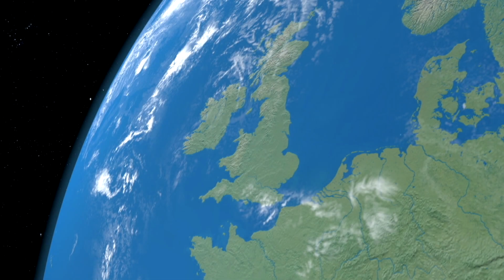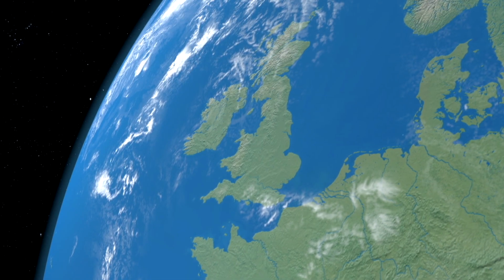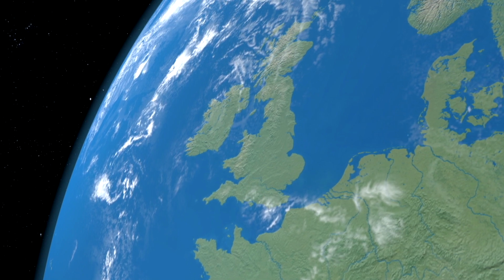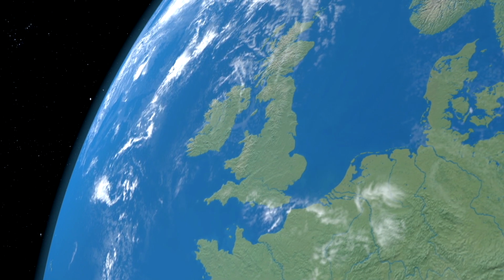A, Ia, Is, Us, and Um. Look at these Roman place names for British cities. Some haven't changed much in 2,000 years, while others have changed beyond recognition.